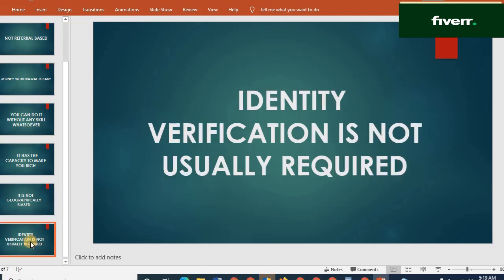And number seven, identity verification is not usually required. Now, how is this an advantage? Okay, there are some people that do not have a government-issued identity card. There are people who are teenagers. They are 14, 15. It's allowed. I mean, once you are above 13, you can open an account on Fiverr.